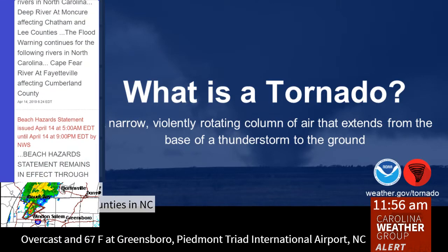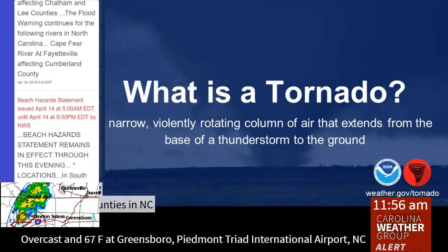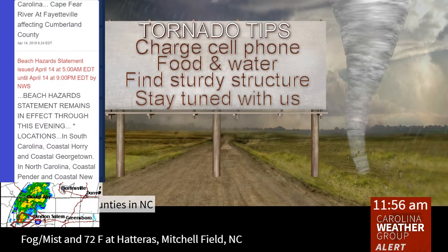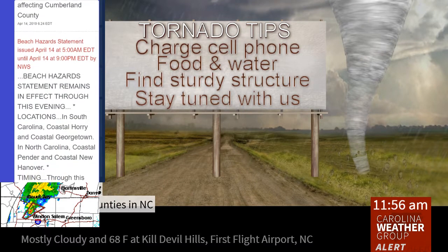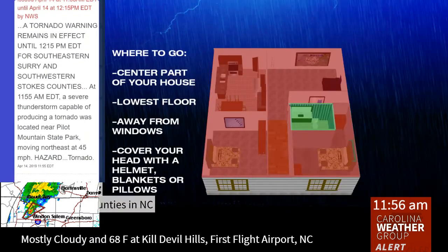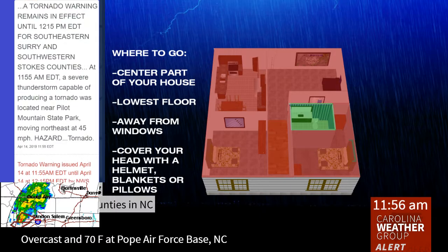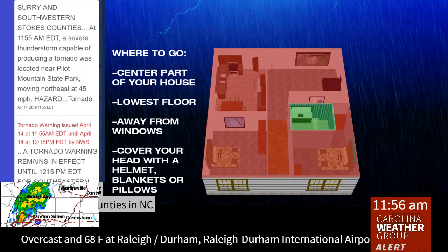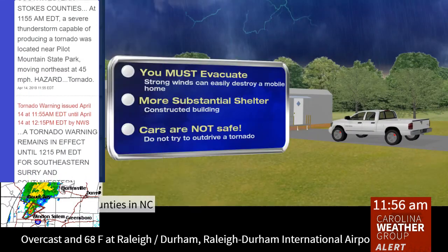Now, if you live in a home, go to the lowest floor, an interior room, hallway, bathroom, or closet. A basement's best if you've got that, but a lot of people don't have basements. So a hallway, bathroom, or closet is going to be perfectly fine. Cover your head with your hands to protect it from any flying debris. If you've got a helmet, throw that on. That helps protect your head as well, just like if you're riding a bicycle and you fall off the bike. Same thing with the tornado.